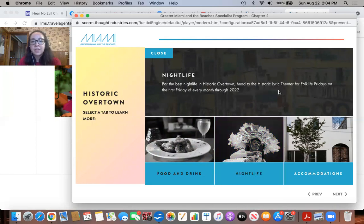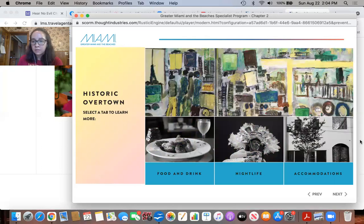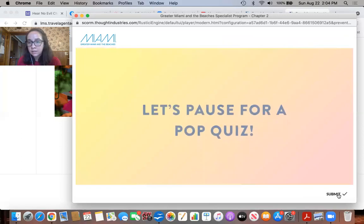Let's take a look at nightlife. For the best nightlife in Historic Overtown, head to the Historic Lyric Theater for Folklife Fridays on the first Friday of every month through 2022. Okay, so there might be a change coming up after next year. Maybe they're gonna do something different. And accommodations. Historic Overtown's lodging choices include a bed and breakfast, a boutique hotel, and a limited service property. So plenty of places to stay, plenty of things to do and experience for everyone.